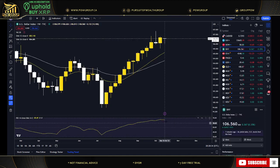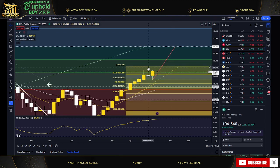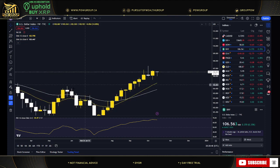And then DXY not yet hitting overbought, which is inverse, and there's actually a weekly bull flag on DXY. So if we break 107.34, we confirm that bull flag on DXY, and then we're targeting about 109.90 on DXY, and then weekly overbought could mark the temporary top on the DXY.